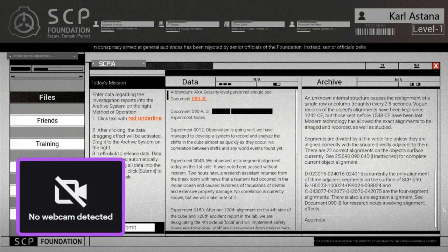C25.090.090.04D unattached for complete current object alignment. D-023016-024016-024015 is currently the only alignment of three adjacent segments on the surface of SCP-090. B-10023-10024-098024 and C-043077-042077-042076-042075 are four segment alignments. There are also six segment alignments.